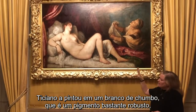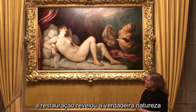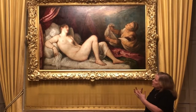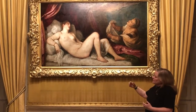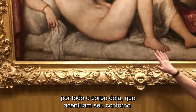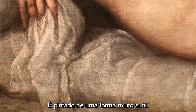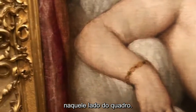Titian has painted her in a lead white, which is quite a robust pigment, so she had retained some of her glory. But even so, the conservation process revealed the true nature and the beauty of her body. It almost looks like there's a sort of light behind her. The way that he lights her up is wonderful. And as you get closer and closer to the painting, you see these wonderful dark touches throughout her body, which sort of accentuate the outline. She sits on this wonderful satin sheet, but it's not painted to be in a high sheen. It's painted in a very subtle way, and she's reclining on these pillows, and then the beautiful reds in the curtain are there on that side of the painting.